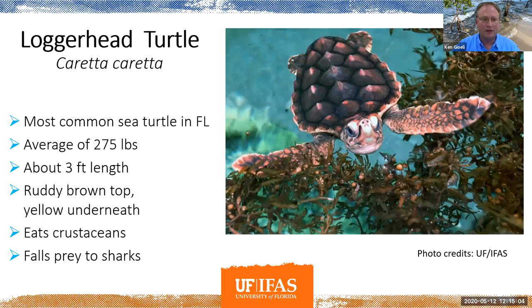And then we have the loggerheads, which are the most common sea turtle in Florida. They average about 275 pounds, about 3 feet in length. They have a ruddy brown top, and they're yellow underneath as well. They eat crustaceans, and unfortunately, sometimes they do fall prey to sharks.